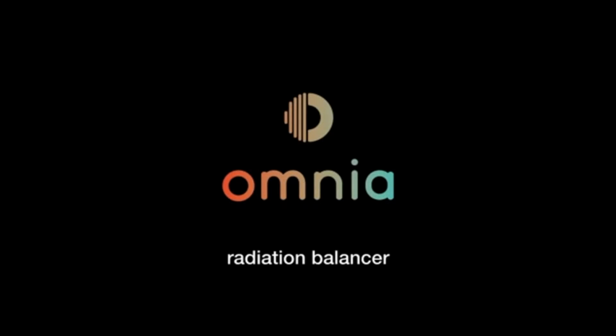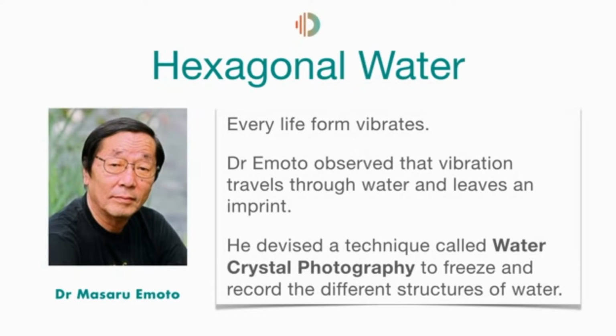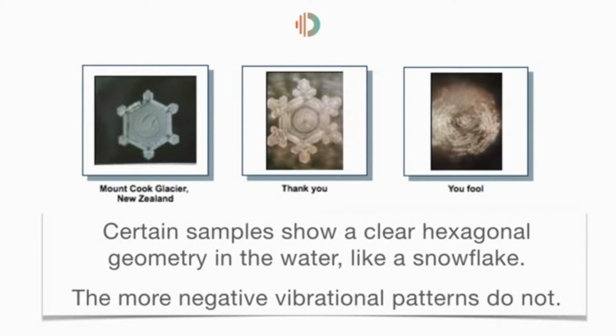First of all, we need to explain the importance of hexagonal water. Every life form vibrates. Dr. Emoto observed that vibration travels through water and leaves an imprint. He devised a technique through water crystal photography to freeze and record the different structures of water. Certain samples, as you can see above, show a clear hexagonal geometry in the water, like a snowflake. The more negative vibrational patterns do not.